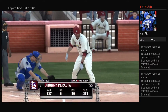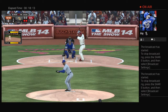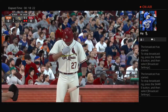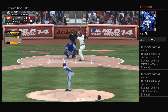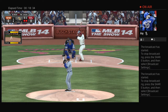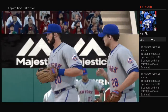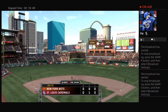Johnny Peralta will dig in, and this season certainly hasn't been all that kind to him as he enters play with the average down in the .230s. In there, and it's 0-1. Fastball hit on the ground is short. And an underhanded throw is in time for out number 3. Cards strand a couple. We've played an inning. No score.